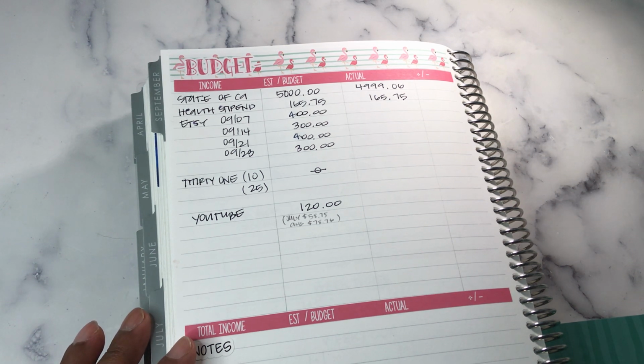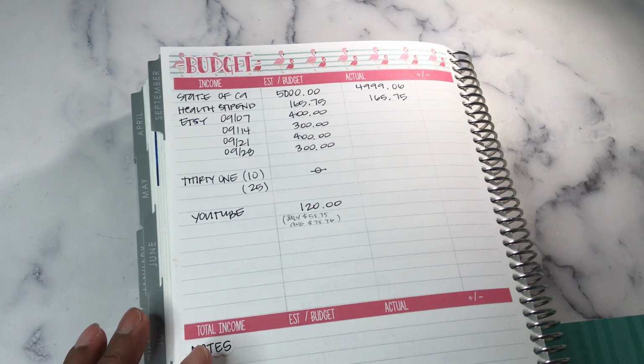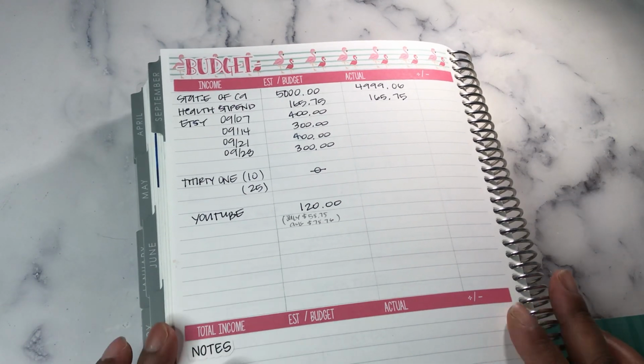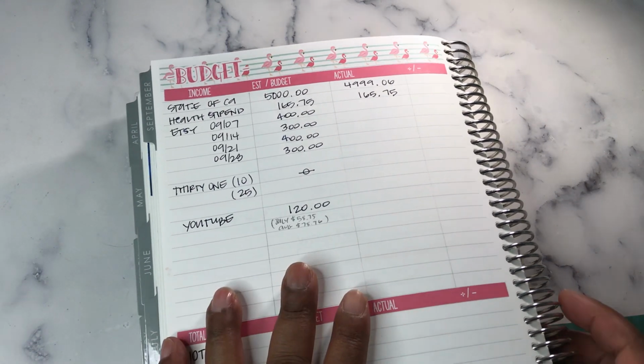In any case, I was guesstimating that it would be about $120. If these numbers stay exactly the same, it will be $137.51. So I do expect that to come in this month. I'm not expecting any money from any other sources this month. So that's the income.